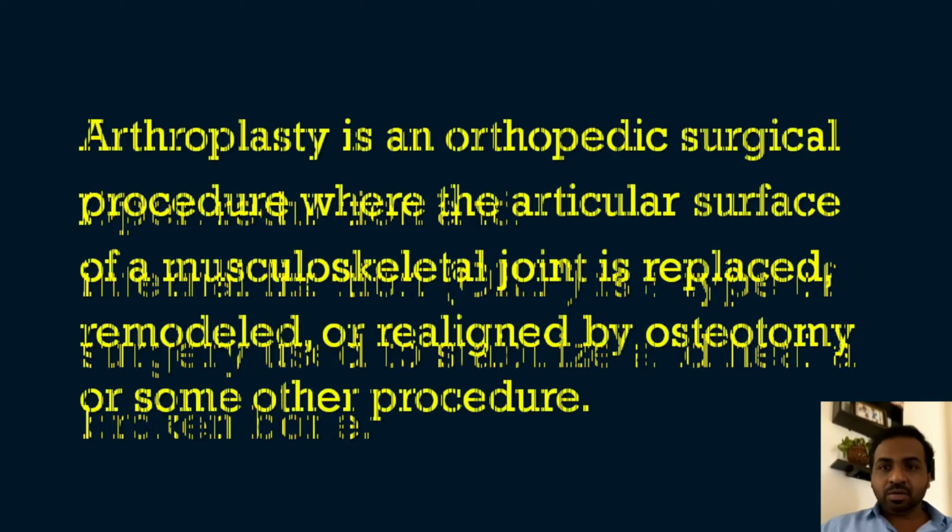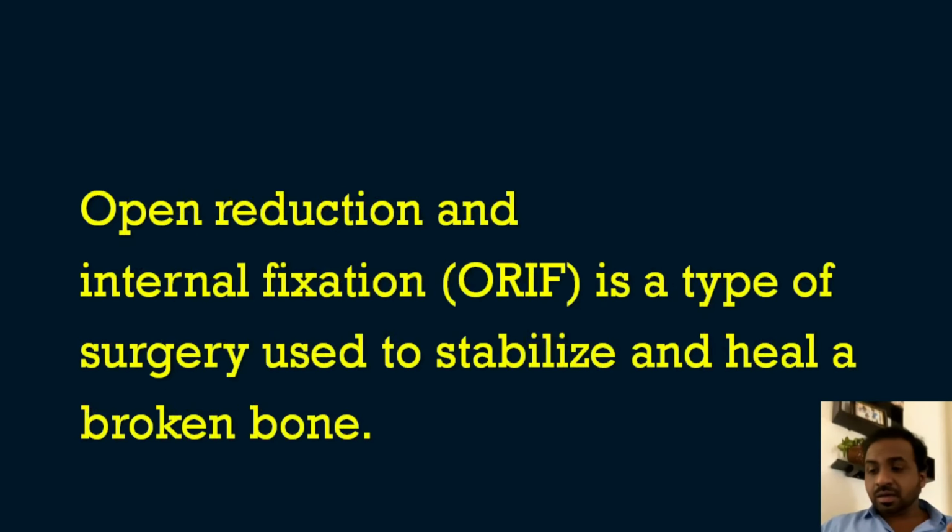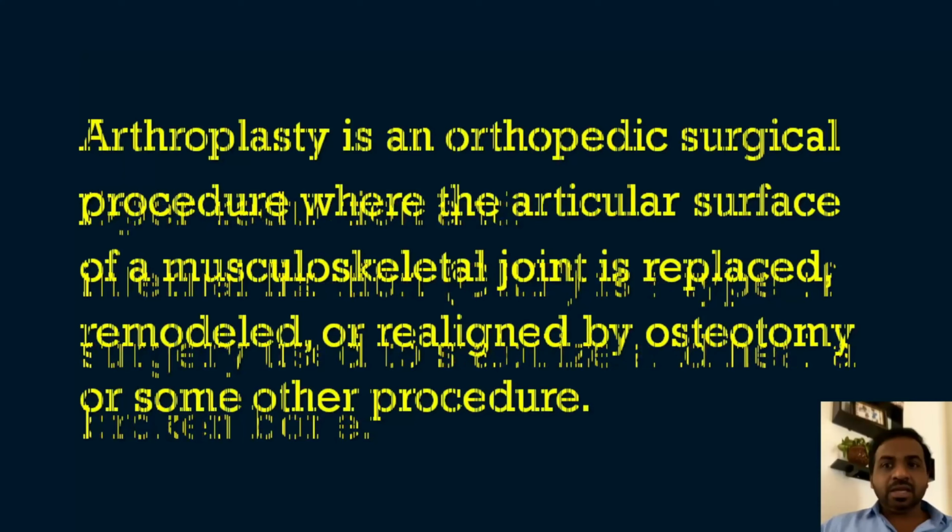Okay. Then another option was the arthroplasty. So arthroplasty means that it is related to the joints. Okay, so it is an orthopedic surgical procedure where the articular surface of a musculoskeletal joint is replaced, remodeled or realigned by osteotomy or some other procedures. Okay, so this is the procedure that is done in the musculoskeletal joints. So there it will be replaced, remodeled or realigned. Okay, so that procedure is known as arthroplasty. So from this question you are getting information regarding fasciotomy or fasciectomy, then ORIF, arthroplasty, and what I have already explained regarding the meniscectomy. Okay, so that's all regarding this question.